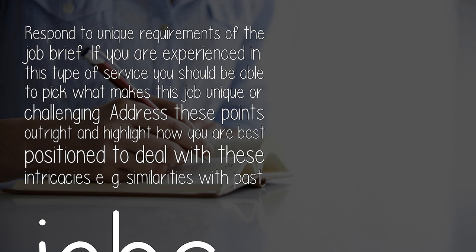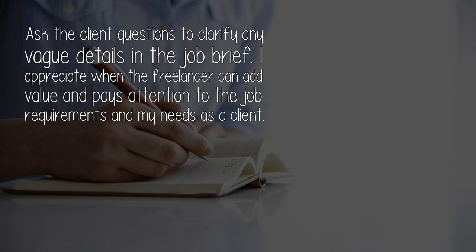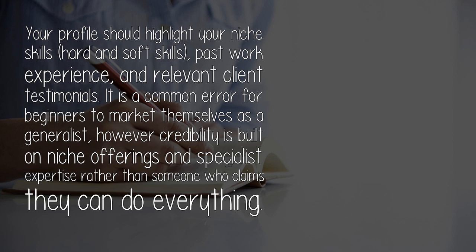If you are experienced in this type of service, you should be able to pick what makes this job unique or challenging. Address these points outright and highlight how you are best positioned to deal with these intricacies, e.g., similarities with past jobs. Ask the client questions to clarify any vague details in the job brief. I appreciate when the freelancer can add value and pays attention to the job requirements and my needs as a client. Your profile should highlight your niche skills, hard and soft skills, past work experience, and relevant client testimonials.